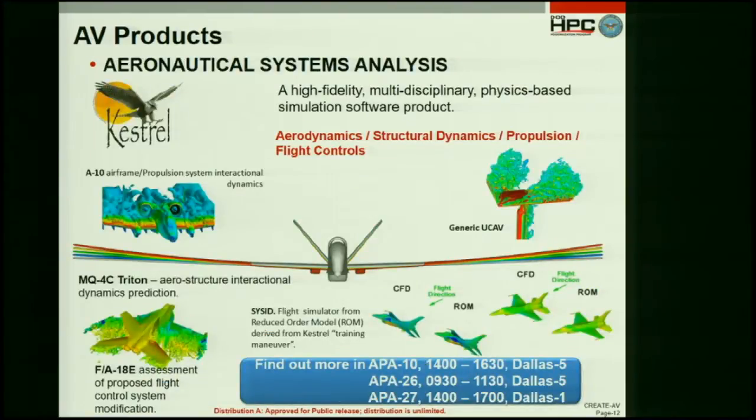Kestrel, which Dr. Morton will talk about shortly, is the fixed wing counterpart to Helios. It couples in a high fidelity way aerodynamics, structural dynamics, propulsion, and flight controls. The blue box on the bottom right points to several sessions here at SciTech this week where you can get detailed information from developers, from applications engineers, from DoD as well as industry.